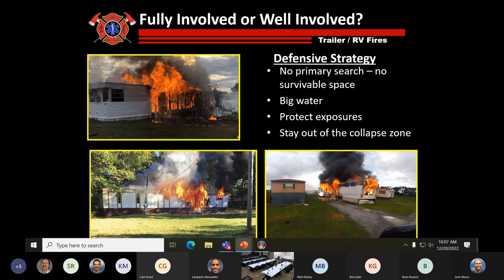Now, there's a difference between well involved, or heavy involvement, and fully involved. But when you say something's fully involved, I don't know a situation where we should be operating interior, even with a known rescue, because a fully involved house means it's not a survivable situation. Now, there are times where you have well involved, and you can see these trailers here. The one in the bottom right, I'd say there's no survivable space in that picture.